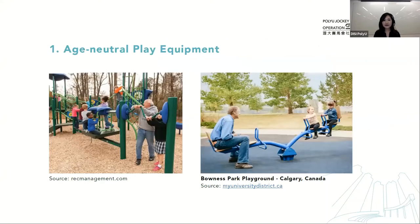So first of all is age-neutral play equipment. Some of you may already start to ask me, so what is age-neutral? So what we're trying to say is, there are parks in Hong Kong or other places all around the world that sort of limit people of certain age to play with certain equipment. So say this is only suitable for age 5 to 12, and this one is only for elderly. So we don't want to create that barrier. So that's why we say age-neutral play equipment.